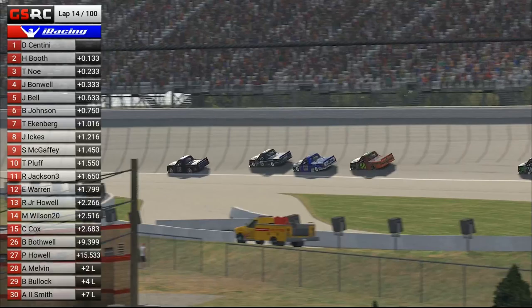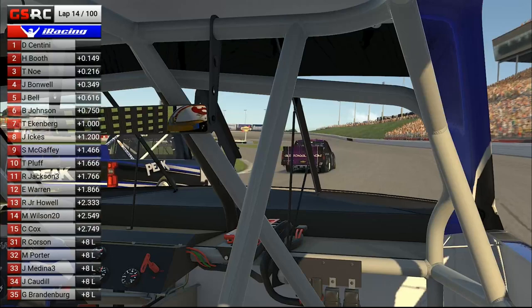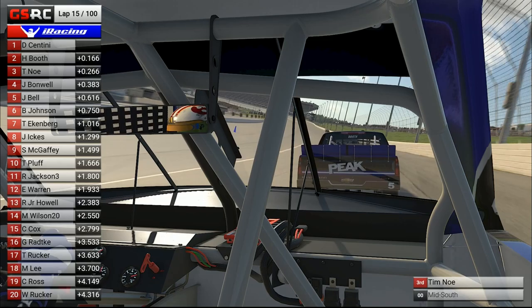Yeah, he's definitely staying up there very nicely. Doesn't seem like his truck is ill-handling at all, running comparable lap times. He's definitely making sure that if Tim Noe's going to try to get around him, he's going to have to go around him through the outside, and Bonwell's ready to pounce as well. But as those guys got single file, the guys behind him going fifth on back, they got single file more early, and they've already caught up to that front four.